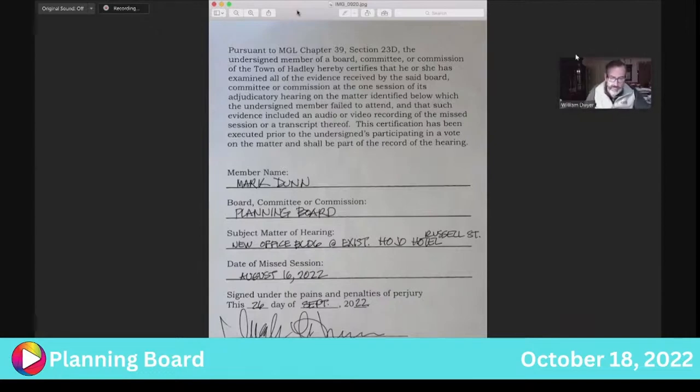I won't go through the whole motion again because it's on the record from the last time, but I will move to approve the application of Amherst Development for site plan approval based upon the findings and upon the conditions that I had previously laid out in detail at our last meeting, which was October 4th. Yep. Okay. Thank you for catching that, Bill. Good catch.